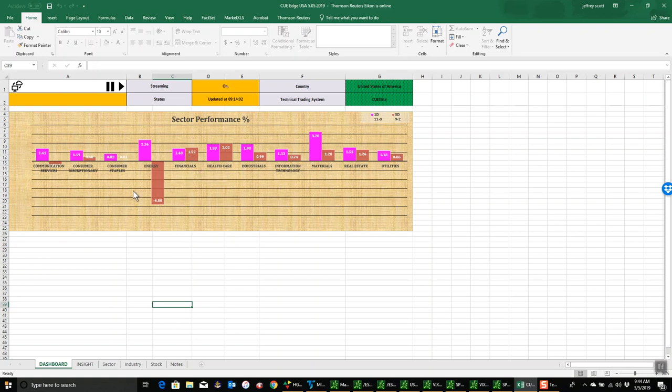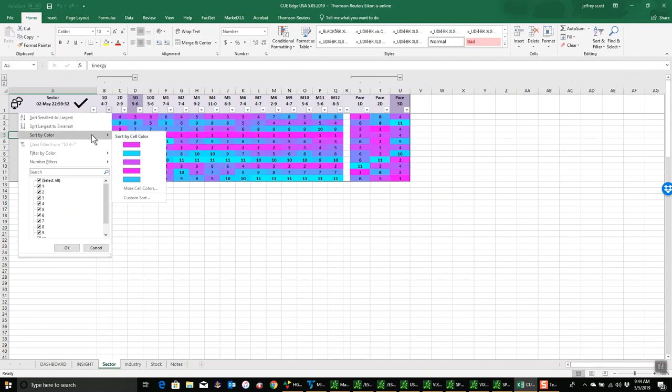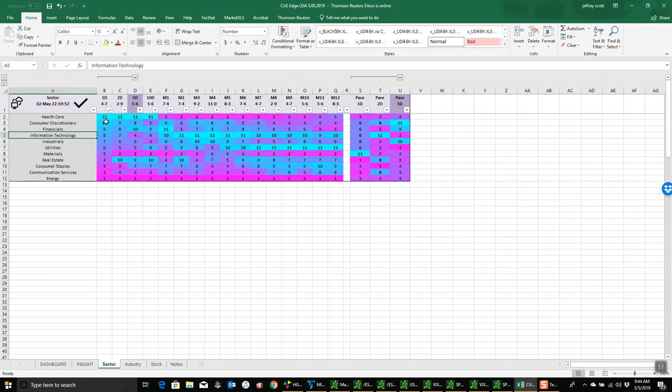Over five days, in brown or maroon, the only loser has been energy, down 4.8%. It had a big rebound on Friday, as did materials, the pink there. You could see everything was positive on Friday. If we look at sector rotation and we look at one day, what was strongest on Friday, it was healthcare, and healthcare has had a big rebound.